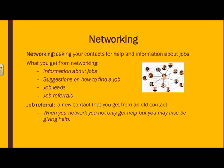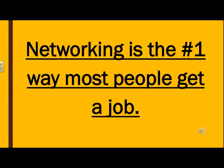That's a referral. When you network, you're not just asking for help, you're also giving help. People in a network share information and advice. So you're probably in someone else's network right now and you don't even know it. And you've probably given referrals and you don't even know it. Networking is the #1 way most people get a job. Let me say that again. Networking is the #1 way most people get a job. I can't stress it enough.